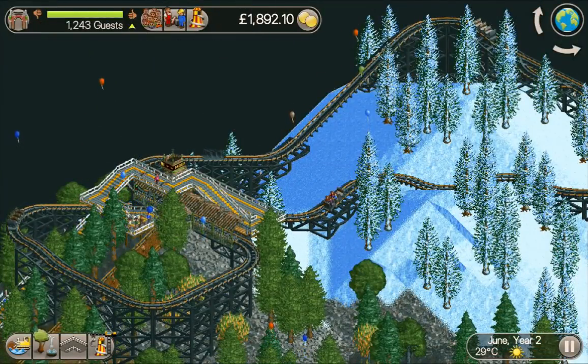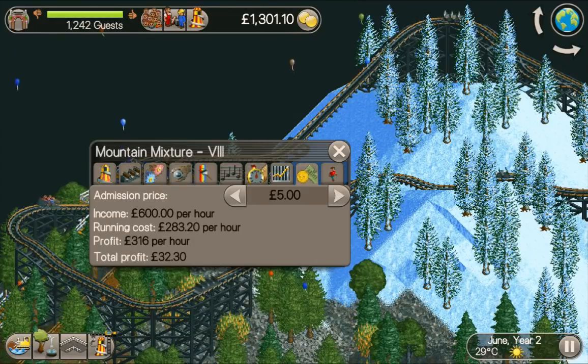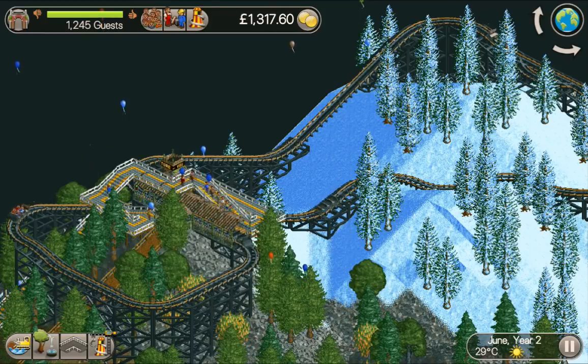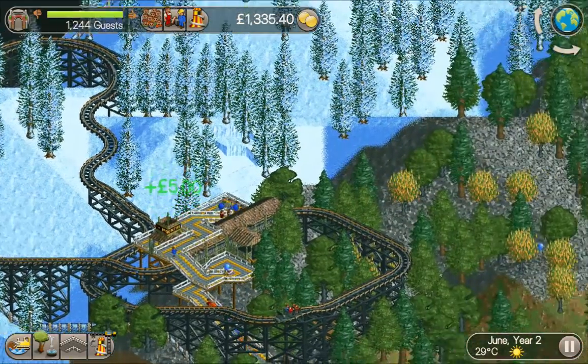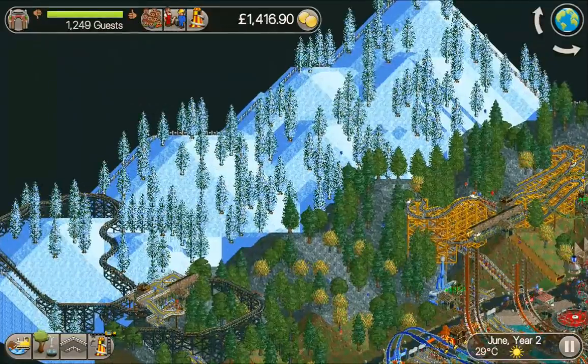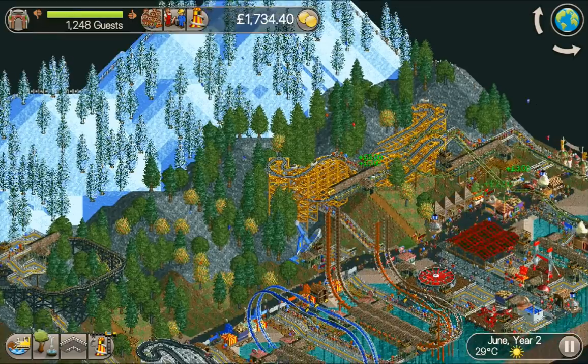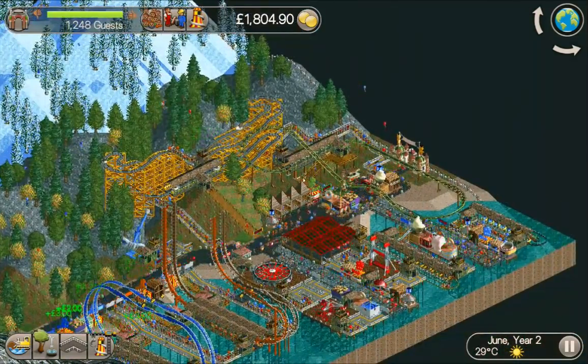Junior 2, we've got a reverser coaster built up in the mountains. Not bad stats for that. Charging £5. Mountain mixture. What else would I call it? So yeah, nice space in the middle here. We've got a nice buffer of guests, so we can work on a coaster without worrying too much about what's going to happen with the guests.